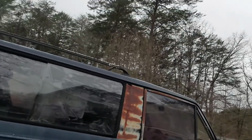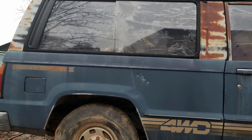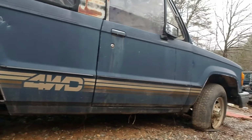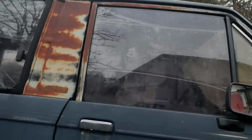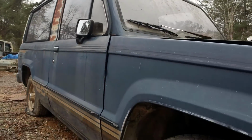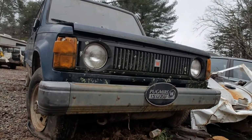So here's the other side of the truck. As you can see, it's much the same, a little more faded paint, if you will. You can see some of that sun burning right on that pillar, but no rust, none of that troublesome rust on the sills and the jack points that I'm so accustomed to. And this door, I already know, has a bad hinge in it, so we're leaving that closed. And there's that awesome round headlight grille that I like so much, along with that original dealer plate frame.